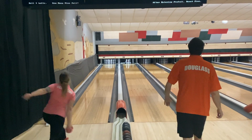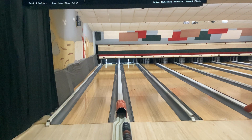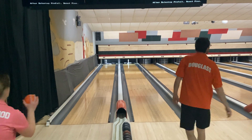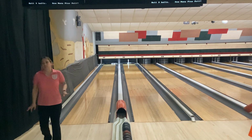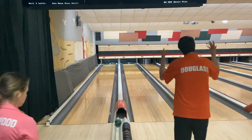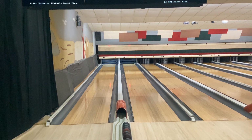Timmy begins his second half with the head pin. He leaves the 10 with plenty of wood. Pretty thorough. Good ball, and this is the head pin. He's got this for a spare. And he made it. 10 for Tim. He's at 59. So he does not need a mark to win the string.